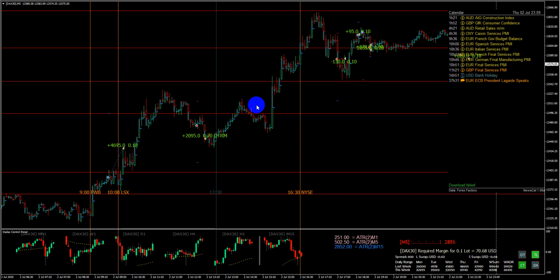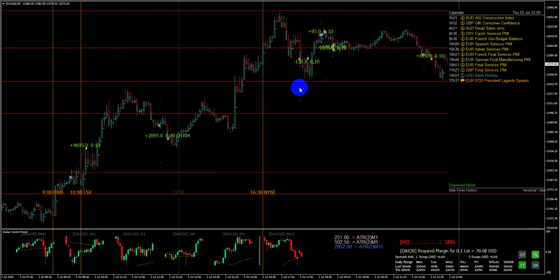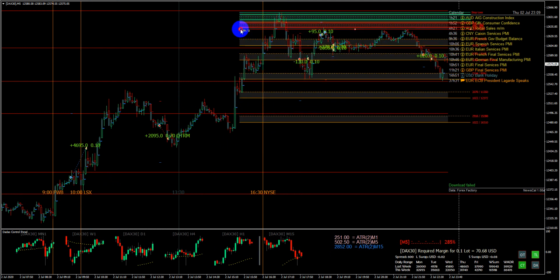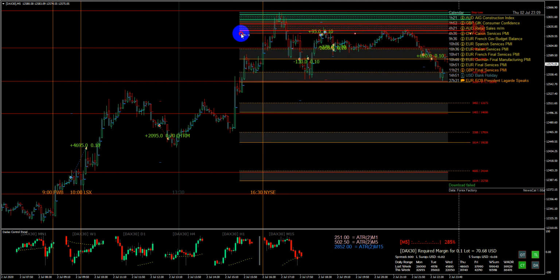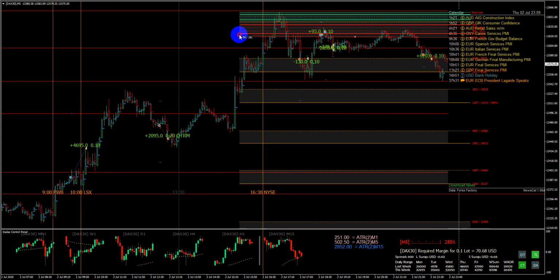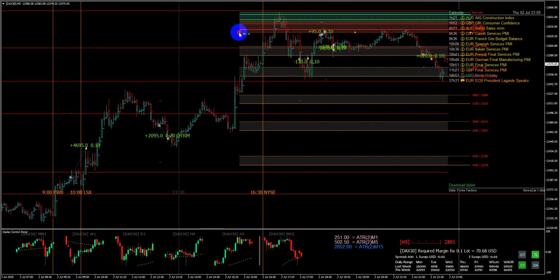Okay, so the market continued up, and you see, all the way after the opening of the American session, it continued further up. And then it reversed and started falling down, right? So I was looking for a short trade, something like this, perhaps maybe even something a little bit more like this, right?